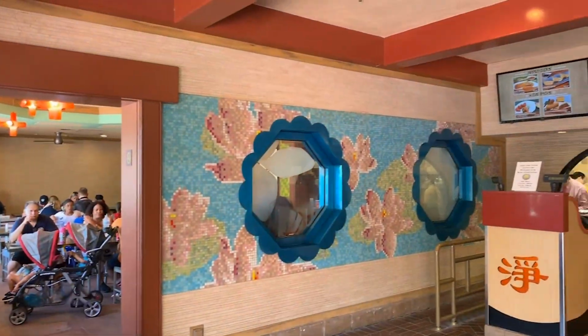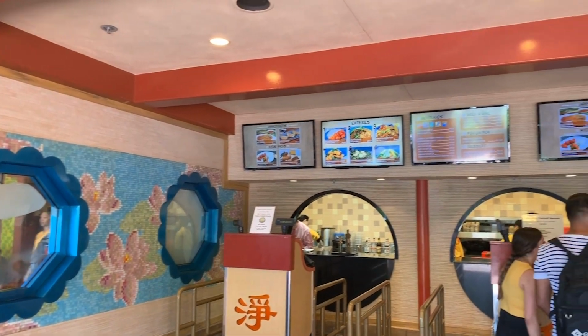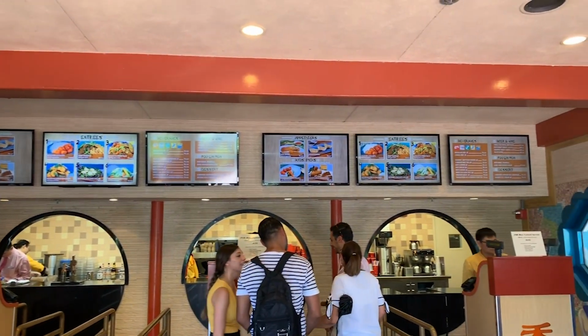You can usually get a last minute reservation, so if you decide walking around the world that you need a quick or a full service dinner, lunch, this is a good spot to go. Lotus Blossom, which is the quick service restaurant, similar thing. It's going to be basically your normal Chinese food. They've got dumplings that are really good. They've got pot stickers. They've got different kinds of chicken and beef. So basically expensive Chinese takeaway. But if you're craving that, if that's the kind of food you like, it's not bad.